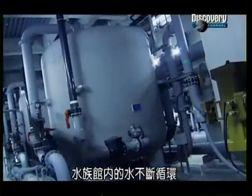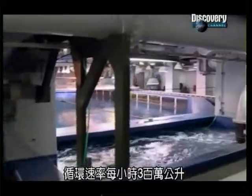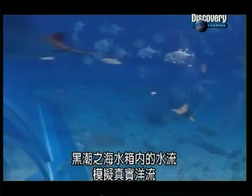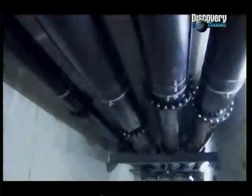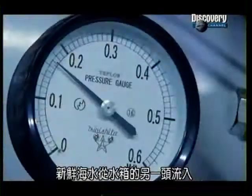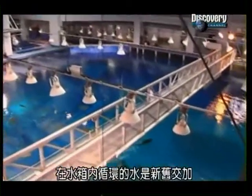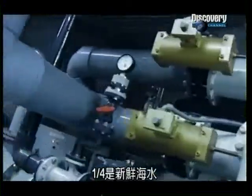Water cycles continuously throughout the aquarium at a rate of 3 million liters an hour. It flows through the Kuroshio sea tank like a true sea current. Old water is sucked out through an outlet grill on the floor and is replaced by new water pouring in at the other end of the tank. The circulating water is a mix of 3/4 filtered cycled water and 1/4 fresh seawater.